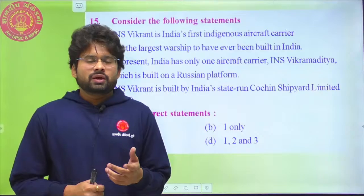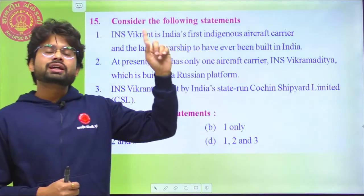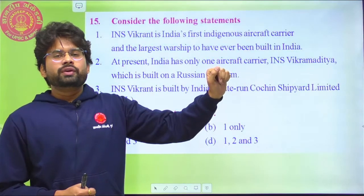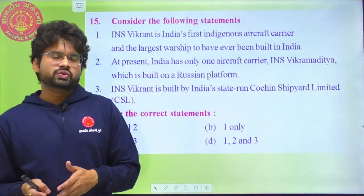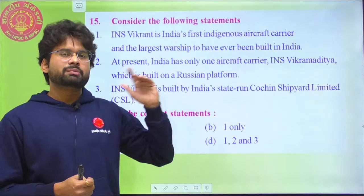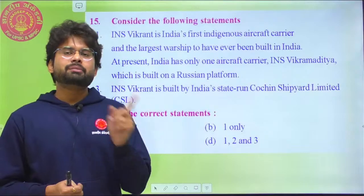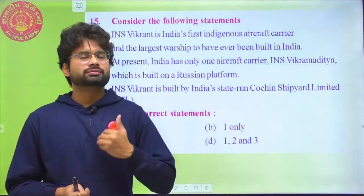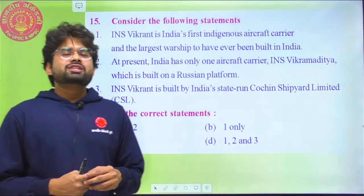INS Vikrant is now commissioned in the Indian Navy, and as a tribute to the earlier INS Vikrant, which was dismantled in the last decade, we have given the name INS Vikrant to this new aircraft carrier. It was in 1963 that the first INS Vikrant was commissioned in India, and now again in 2022 the same name has been given to a new warship. So the new warship, but the old name, right? This question is regarding INS Vikrant.